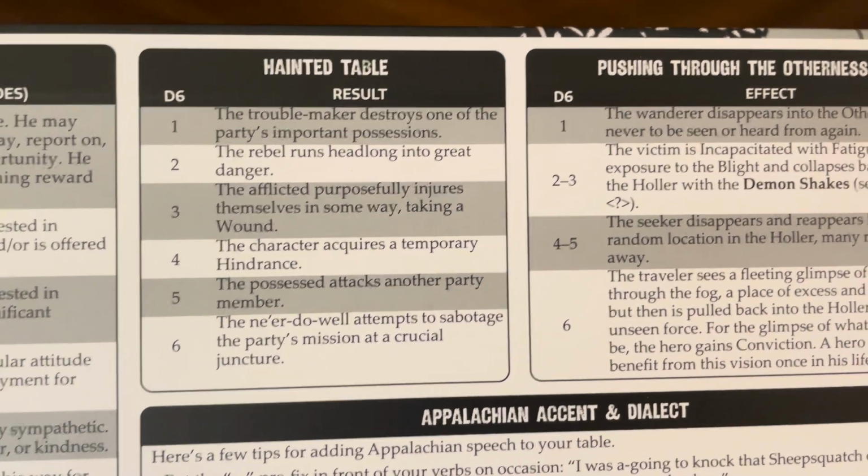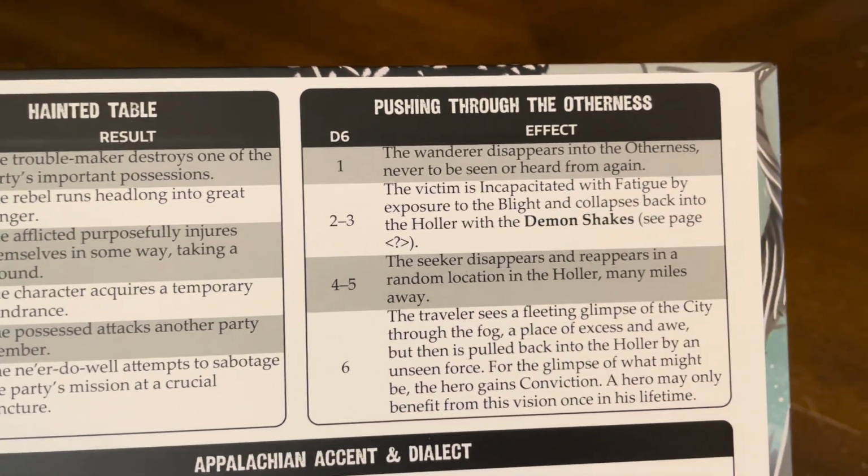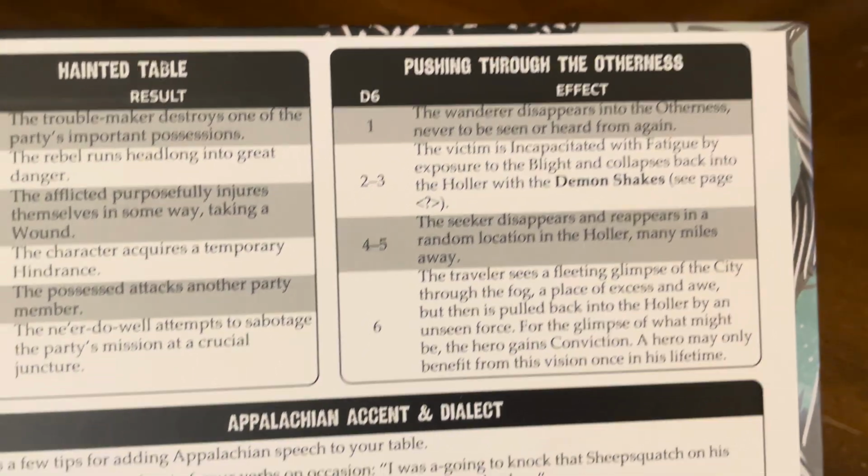The results on a D6. You have pushing through the otherness effect. D6 is 1 through 6 again.